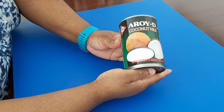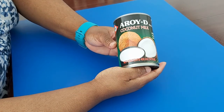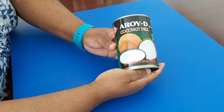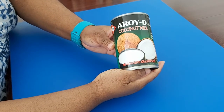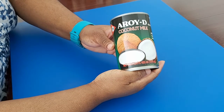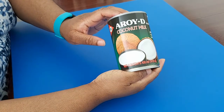I use this coconut milk. This is my favourite coconut milk. I get this from Wing Yip, which is an Asian supermarket. This is probably the best coconut milk I've ever had. It's really creamy, and it's got such a strong coconut flavour. It's really, really nice. So if you see this around, I highly recommend getting a couple of tins.